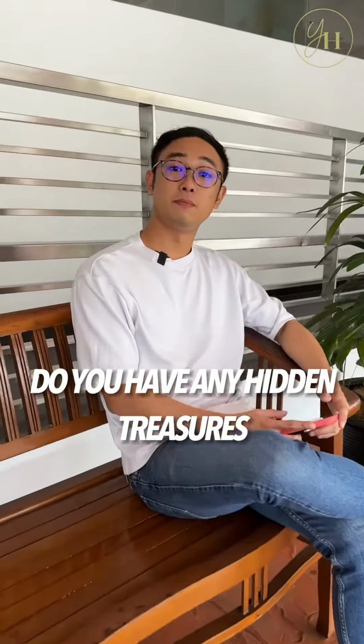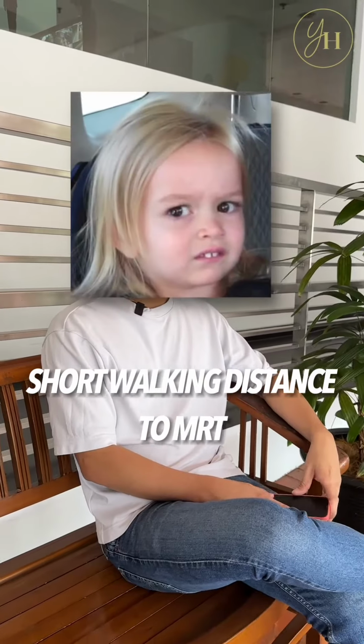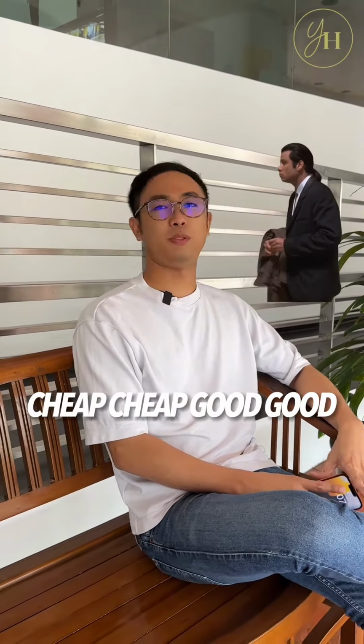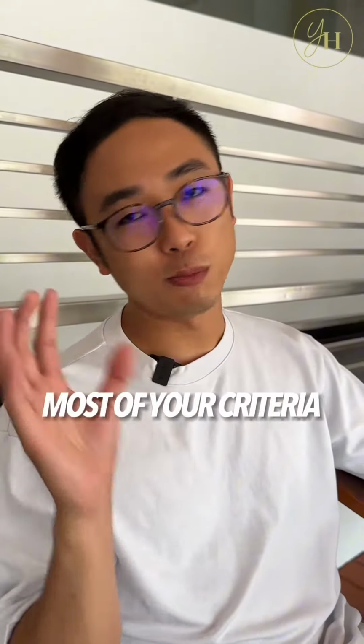Hey Samuel, do you have any hidden treasures in your condo listings? What do you mean by hidden treasure? You know, like a short walking distance to MRT, near the park, modernly renovated house, food. Cheap cuckoo doesn't exist one lah. But I may have just the right unit that fits most of your criteria.